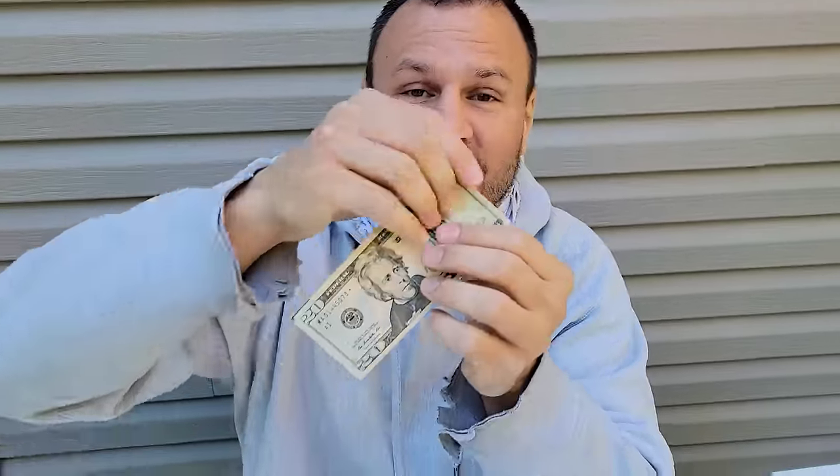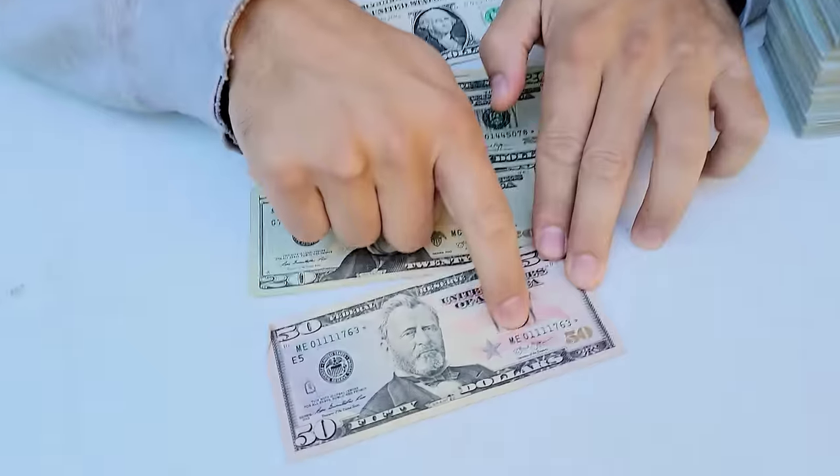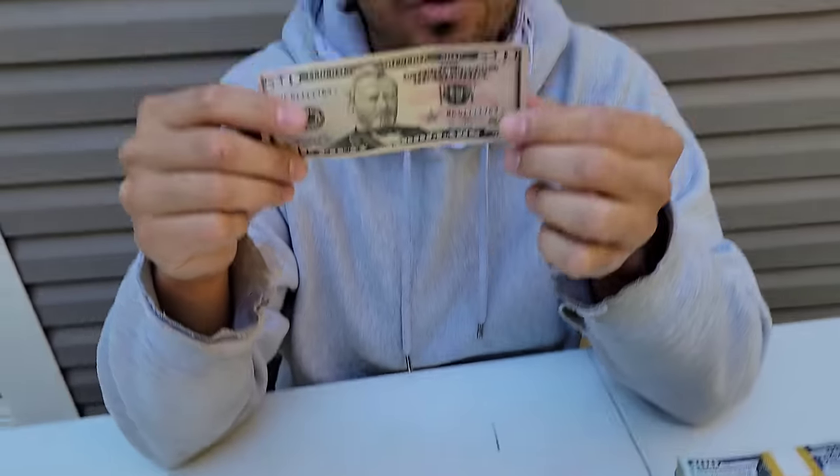So the BEP, that's the Bureau of Engraving and Printing. Every time a note like this gets damaged, it gets shredded and they reprint the same serial numbers. So for example, right here, ME00111763, that star indicates that this original serial number was damaged, it was shredded, they reprinted, and people are willing to pay big money for notes like this. If there's a star at the end, it's worth more than its actual face value.